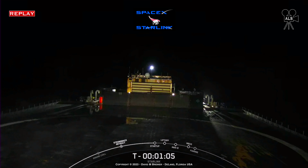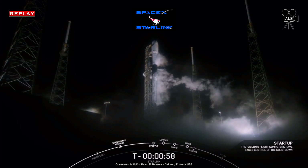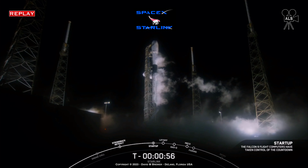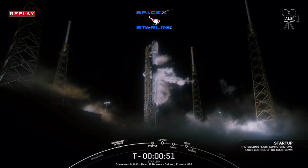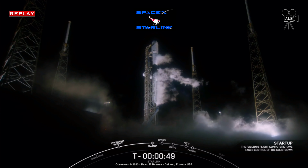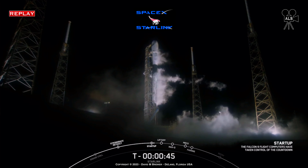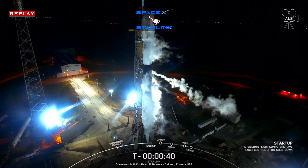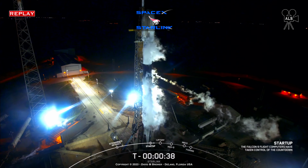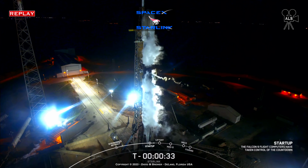As many of you already know, successfully recovering parts of the rocket allows SpaceX to refly the most expensive parts of the rocket, which in turn drives down the cost of space access. We heard the call out that Falcon 9 is in startup, awaiting the final go from our launch director. Go for launch. And there we just heard the launch director has given the final go to proceed for launch. Let's sit back and watch as Falcon 9 takes our 22 Starlink satellites into space.